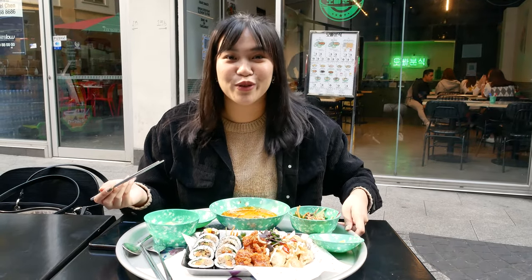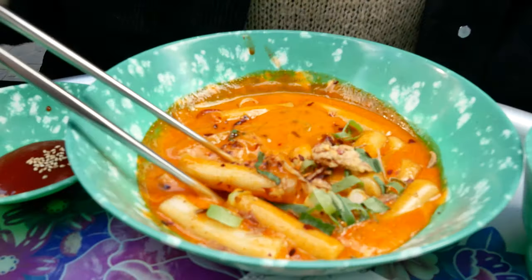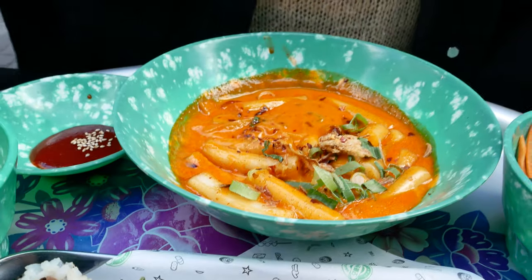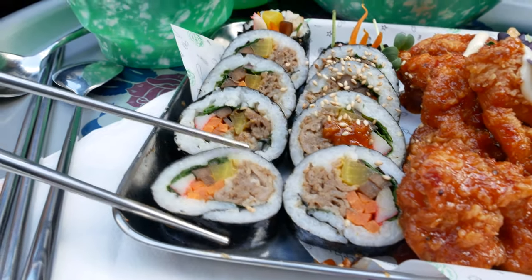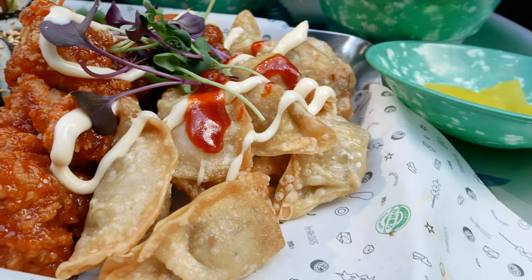Okay, so our food has arrived, and I mean, look at this beautiful tray of food. So starting off with the rose tteokbokki. I mean, wow, look how amazing that looks. And then we got some pork belly gimbap, some spicy fried chicken, and their dumplings. Very excited, let's dig in.